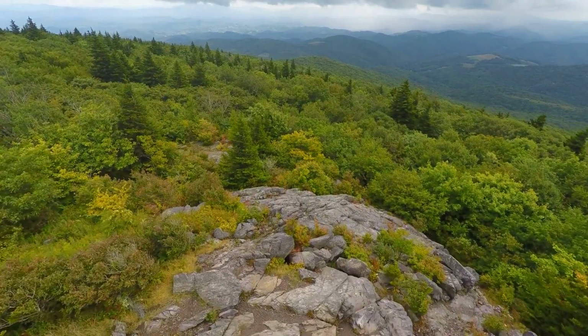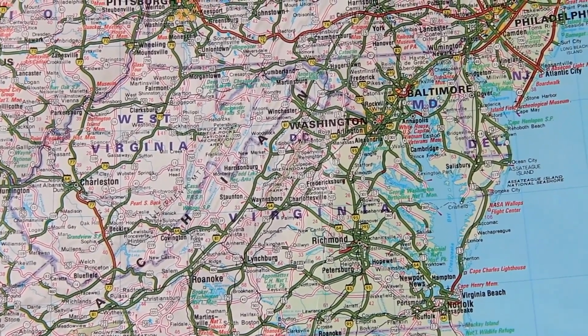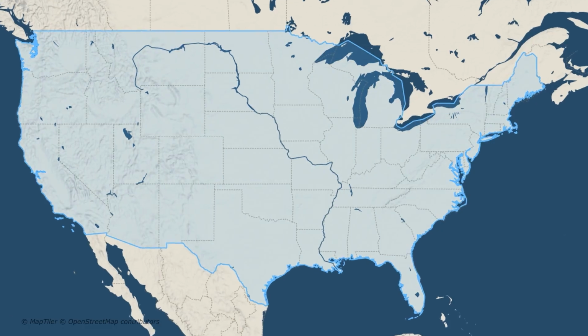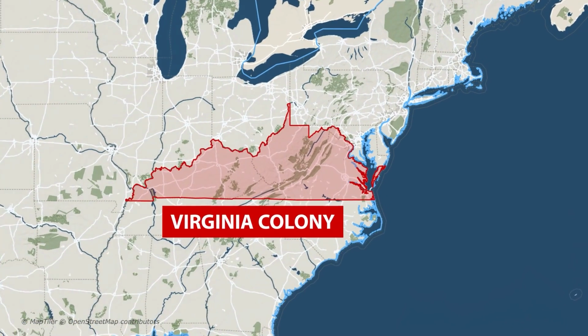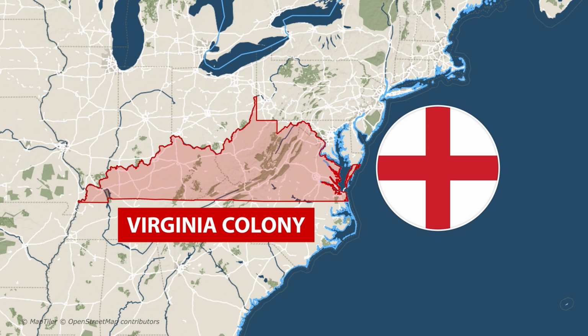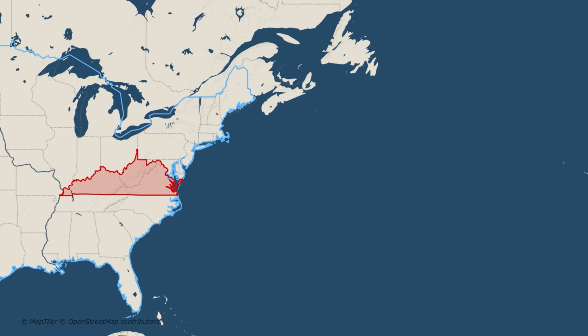Before we get to why there are two Virginias at all, we should probably spend a little bit of time explaining how Virginia even became a thing in the first place. Unlike most states in the country, Virginia was around long before the country that would become the United States. In fact, it was really the first place the English were able to settle as they began their colonial empire in the Americas. Now, England had kind of a rough start to their American colonial adventure.